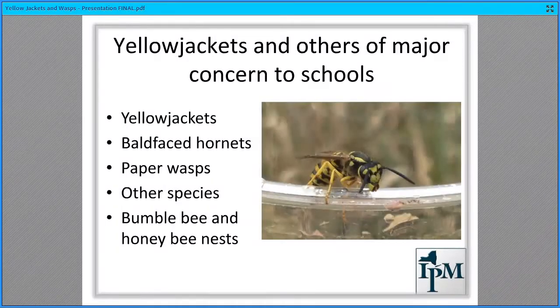So yellow jackets and other species of major concern include the yellow jackets, the bald-faced hornets, which are actually a species of yellow jacket. We have paper wasps, closely related to yellow jackets. There are other species like cicada killers and mud daubers. And then we have bumblebee and honeybee nests, which are not really a risk in the landscape as they're foraging.